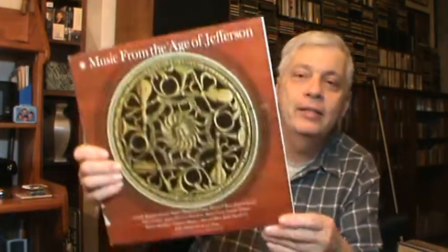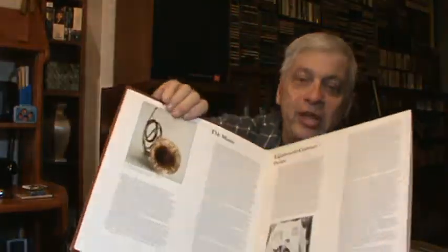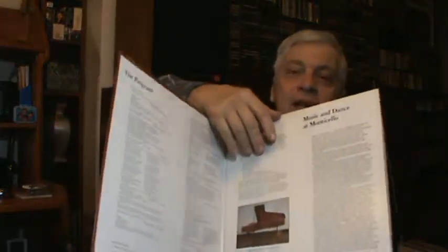This is very unique here. This really goes extreme on my eclectic side. This album was put out by the Smithsonian Institute, and I like these kind of records. It has an informative booklet inside, with text and pictures.